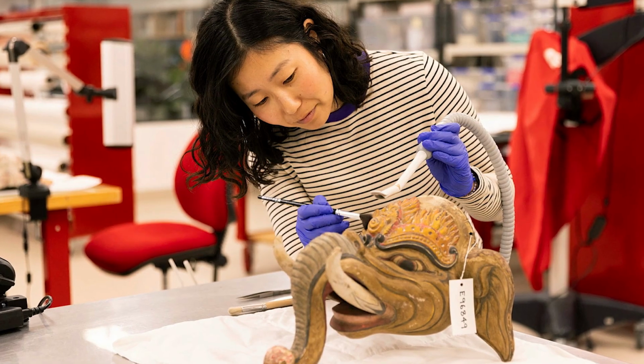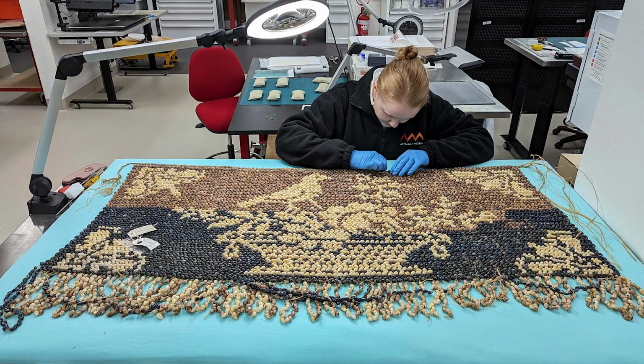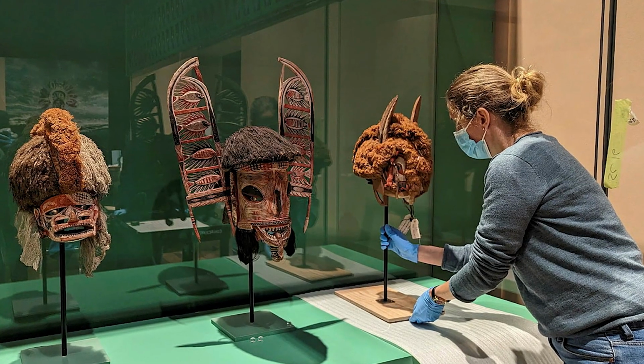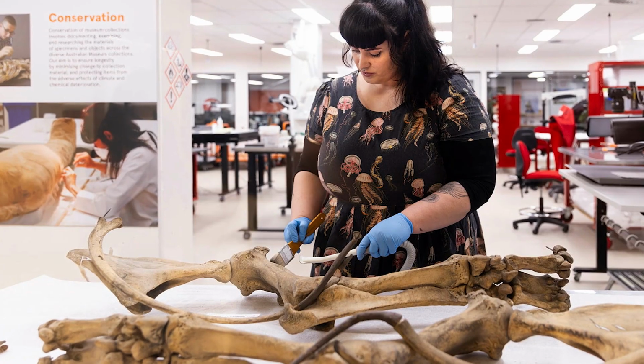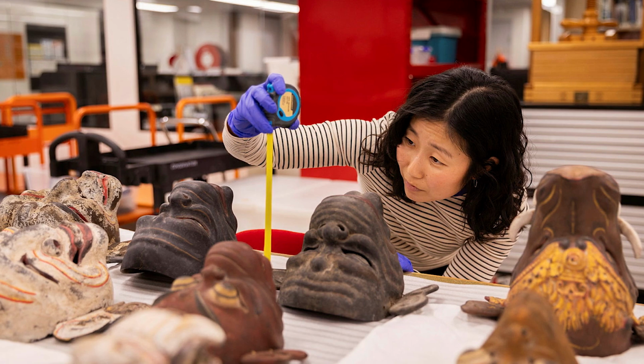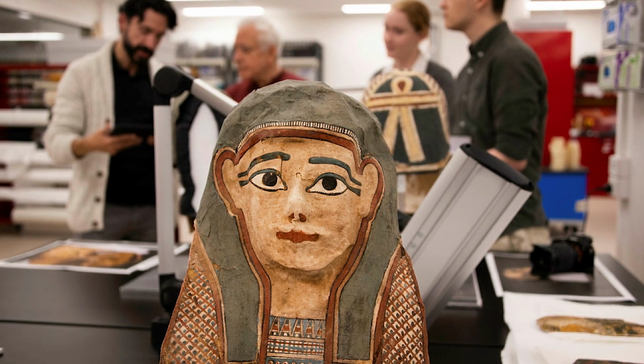So that means I get to work across the whole collection. I work with our collection staff to ensure that all our specimens are cared for and preserved for the future. The conservation team at the Australian Museum works right in the middle. If you had a Venn diagram that had overlays of exhibitions and loans, outreach, research, we'd be at the centre of it. So conservation works on a kind of cross-section level. It's a unique position to be in a museum.